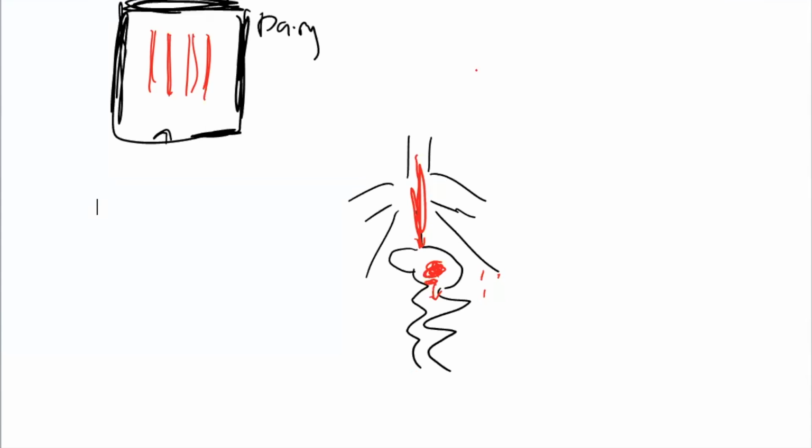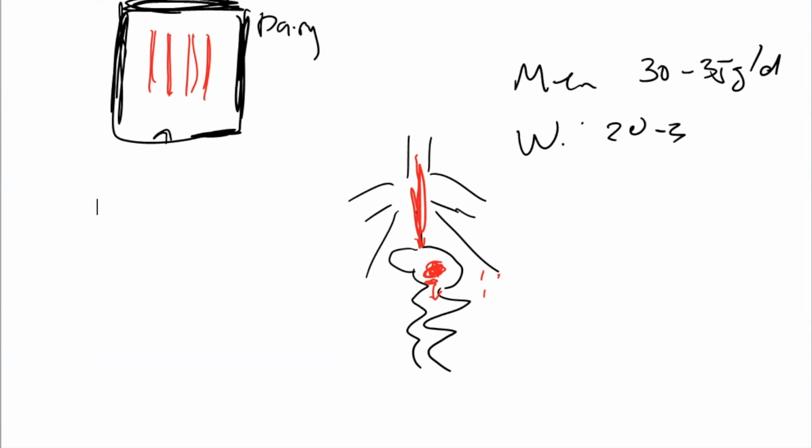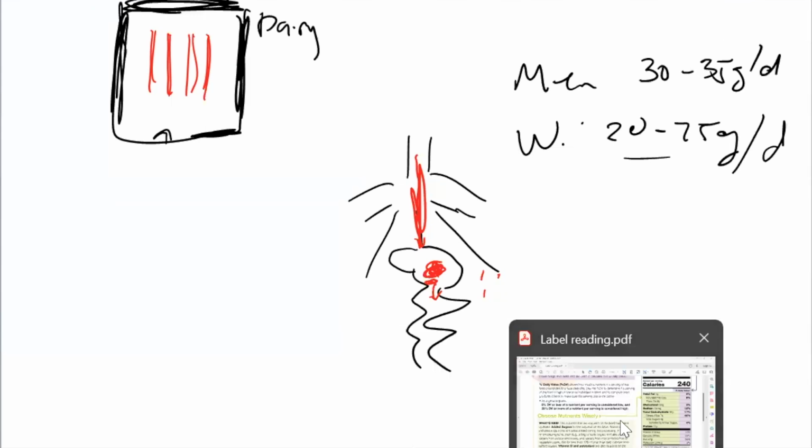Well, as much is relative, because there's actually a guideline. For men, we recommend 30 to 35 grams per day. For women, we recommend 20 to 25. If you're using a tracking app like MyFitnessPal or Chronometer, we definitely encourage you to look on a daily basis at how close you're getting to these numbers, because those are going to be indicators that you're doing very well.